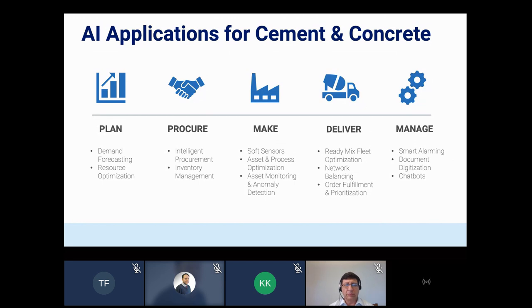But today, we are specifically going to be focusing on the make portion, which is the core operation of cement manufacturing, and we'll deep dive into three offerings in more detail. The first one is soft sensors, which is a prediction offering. The second is asset and process optimization, which takes prediction, prescription, and actually automation to assets and processes. And then finally, we will talk about how we leverage computer vision technologies for asset monitoring as well as anomaly detection.